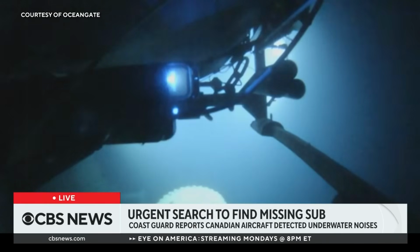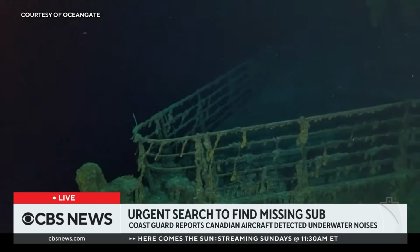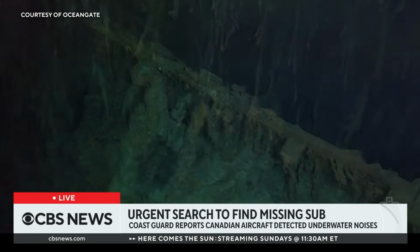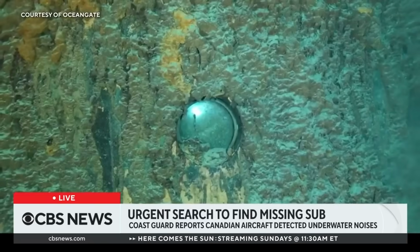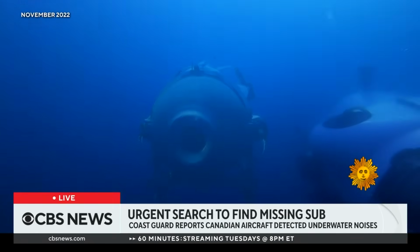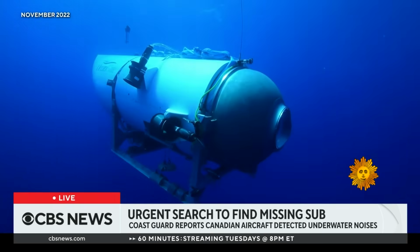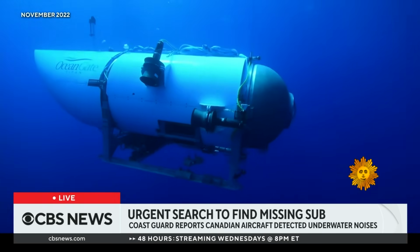U.S.-based OceanGate Expeditions operated the voyage, which takes tourists to the famous Titanic shipwreck in the North Atlantic Ocean, nearly 2.5 miles underwater. Rescuers say the vessel could be there on the ocean floor or on the surface, but even if it's floating, spotting the Titan won't be easy.